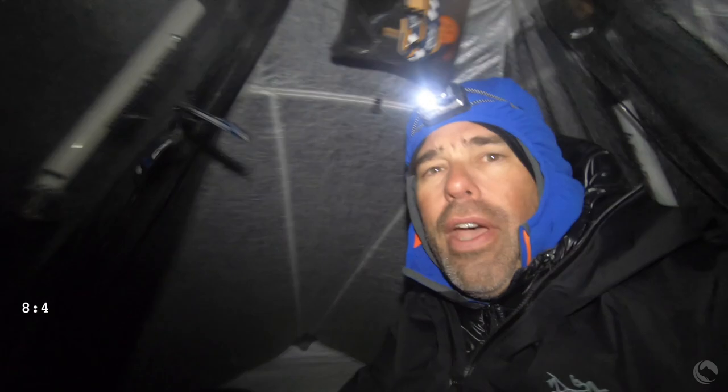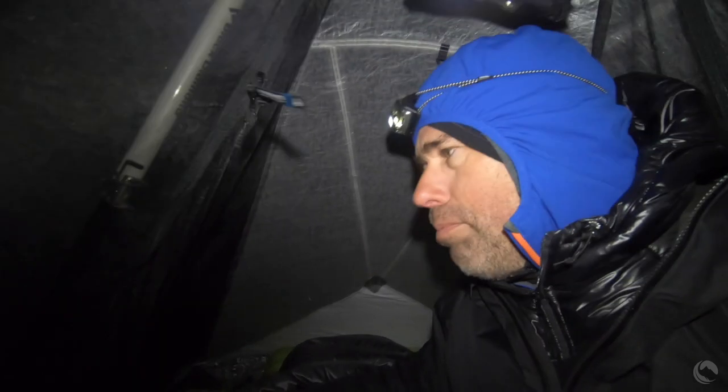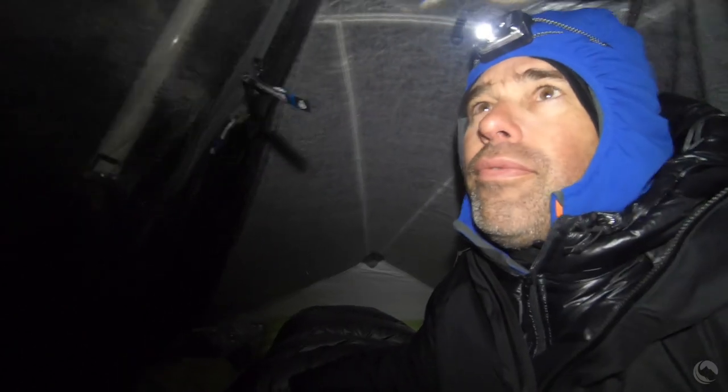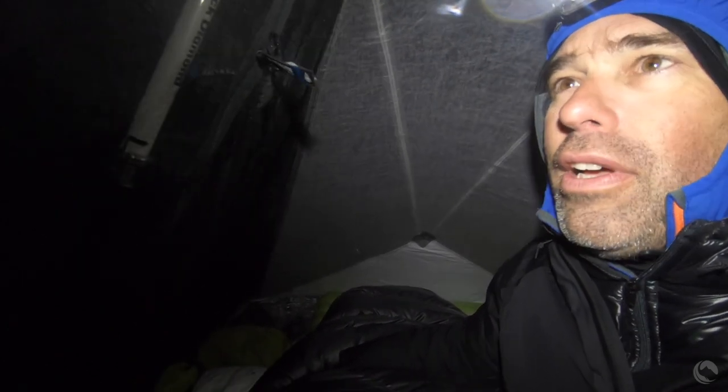I am camped at about 10,800 feet in Wyoming's Snowy Range in southeast Wyoming, just a little ways away from Medicine Bow Peak. I'm sleeping. Well, I'm not sleeping. I'm camping. I did have a tent failure, but we're pretty much just riding out the storm.